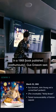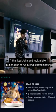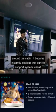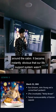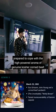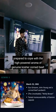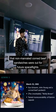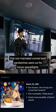In a 1968 interview, Gus Grissom said, "I thanked John and took a bite, but crumbs of rye bread started floating around the cabin. It became instantly obvious that our life support system wasn't prepared to cope with the high-powered aroma of genuine kosher corned beef. So reluctantly, I stowed it away. After the flight, our superiors at NASA let us know in no uncertain terms that non-man-rated corned beef sandwiches were out for future space flights."